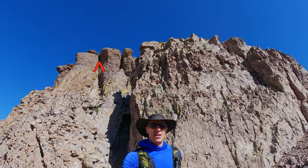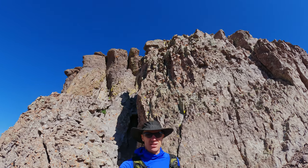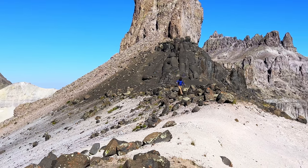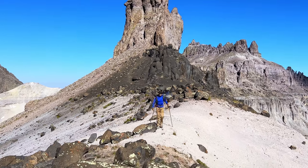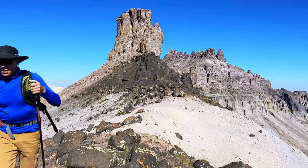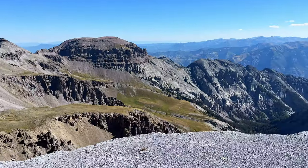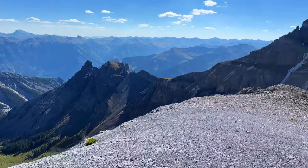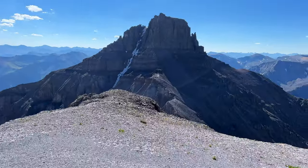Okay, so here's the little technical portion of the Coffee Pot. It's short, but it's rotten. You can stuff yourself into that chimney up there and kind of hope for the best. And you do stick because it's so cheese gratery. But not the greatest climb. Cool summit though. Man, this cirque, beautiful. And dead ahead, the adventure zone number 2.